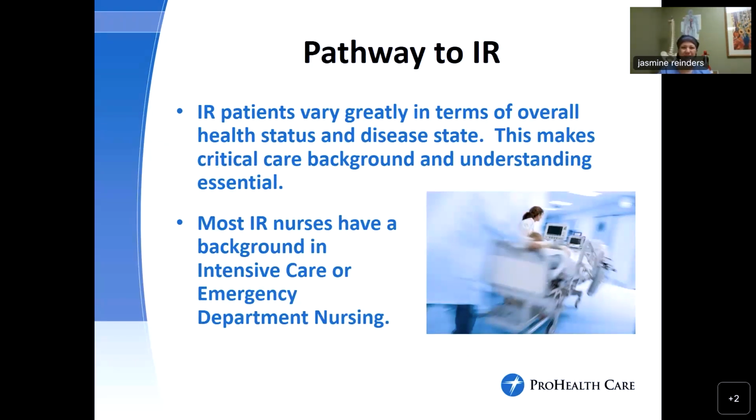So, from the list of things that I covered, you realize that we treat a lot of different types of patients because we treat such a broad variety of conditions. It's really, really important that you have some sort of critical care background coming into interventional radiology. And for us, the pathway that brings us most of our nurses is either intensive care or emergency department nursing background. 80% of our nurses will have worked in one of those two areas prior to coming to us.